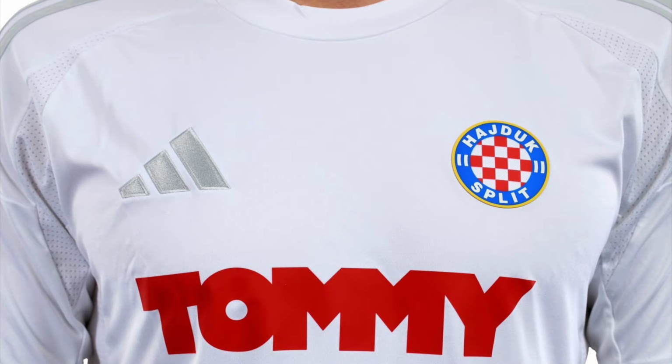This is a nice, clean and classy home shirt, and that's why I've picked it as Croatia's best.